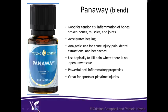It's analgesic, so you can use it for acute injury pain, dental extractions, and headaches. And when I say dental extractions, I'm talking about using it on the outside of the jaw, wherever that extraction took place. Panaway isn't really one that we use internally. It wouldn't hurt you if you did, but there's really no need to take it internally. You can use it topically to kill pain, and we never use it on raw tissue. It stings, stings, stings. It's a powerful anti-inflammatory, and it is one that you want to have around for your kids, especially if they play sports, but also just playtime injuries, just kids being kids in general.